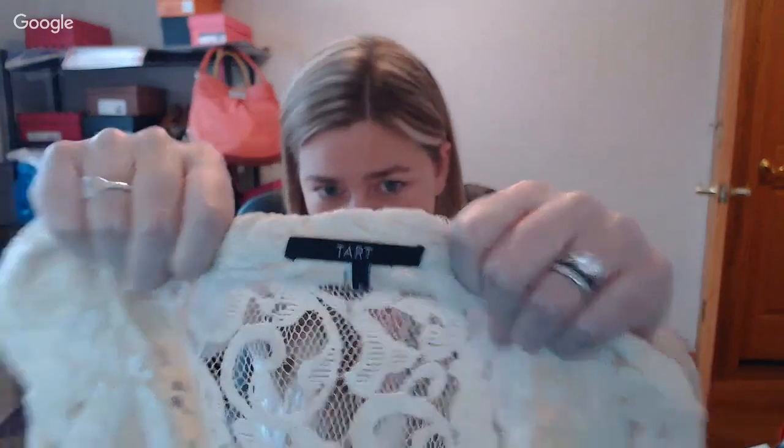This is another good brand for me. This is just a little lightweight see-through lace shirt, but it's Tarte. They put it in a lot of Stitch Fix boxes, and they have it at Nordstrom, so I'll find it a lot. But this is actually a really expensive brand if you go buy it outright. I can sell these on Poshmark and eBay for like 20 to 30, all the Tarte stuff that I find. And it's really cute.